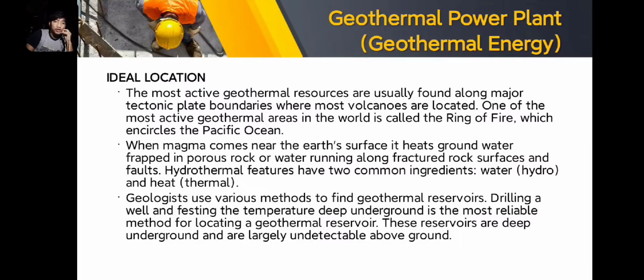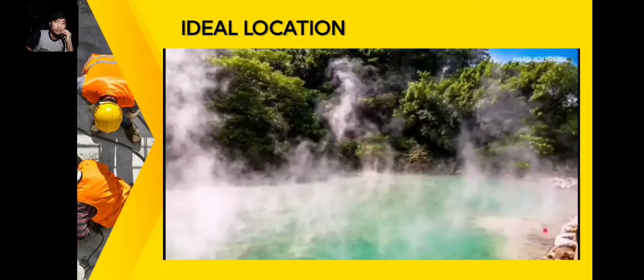So yung mga geologists is gumagamit sila ng mga method para makakita yung geothermal reservoir. So ang nangyayari is nagdidrill sila ng well and tinetest nila yung temperature sa ilalim. And yung reservoir na hinahanap nila is masyadong malalim yon, and hindi basta-basta madetect sa ground. So ganito yung itsura ng ideal location. Yung may mga hot spring, yan.